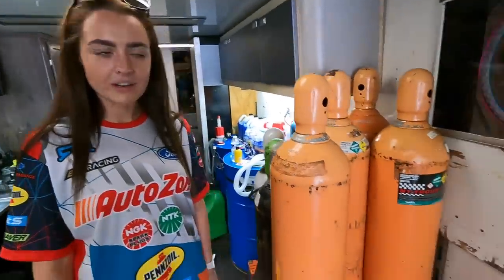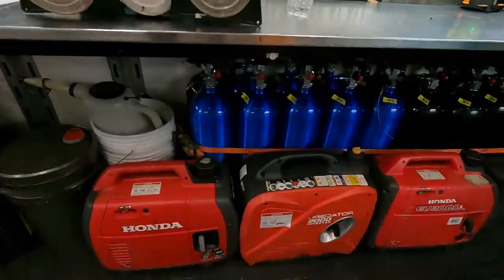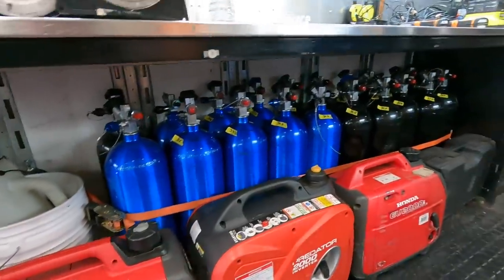What do you think this is? Nitrous. Yeah. So full, huge bottles of nitrous. Look at the amount of bottles, and they're the bigger ones. 32 pounds full of nitrous. Crazy to see the amount of nitrous that we go through in an event.